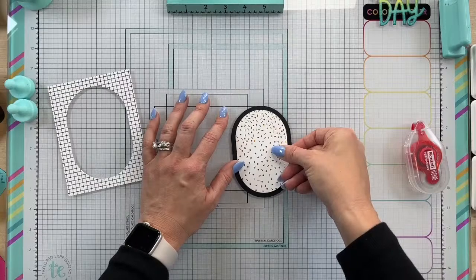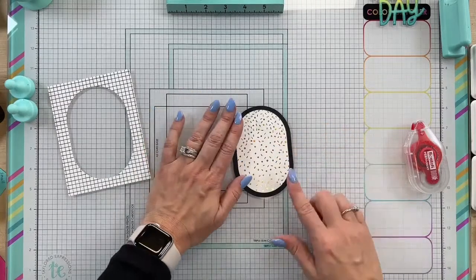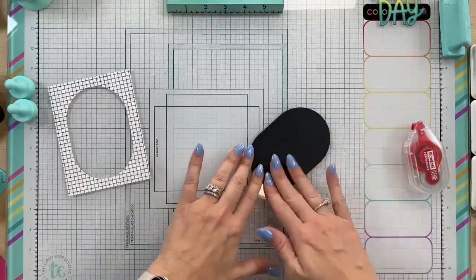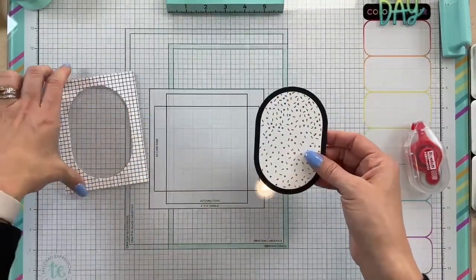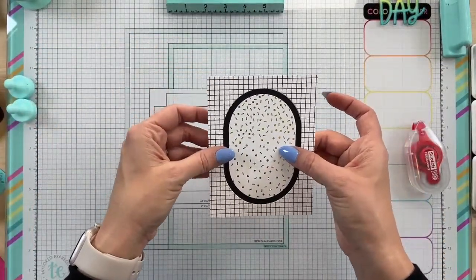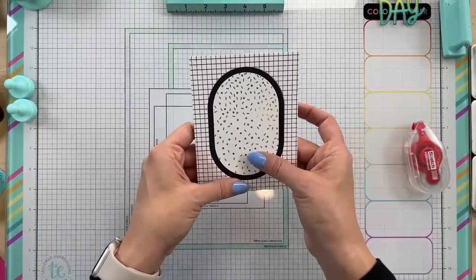Like you have to refill your tape runners at the same time, you use them about the same amount, and then same thing with our ink refill. Everything needs to be refilled. Yes, I do it all at the same time.